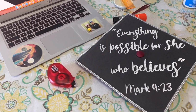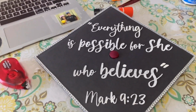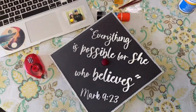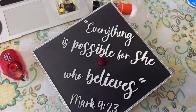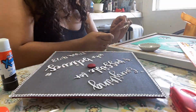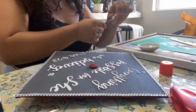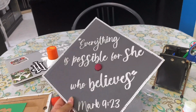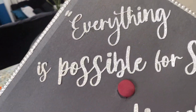I kind of did the cutting process off camera, but I have everything laid out, and now we're gonna go ahead and start the gluing process. And it's finished, finally.